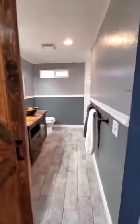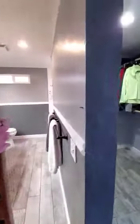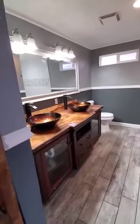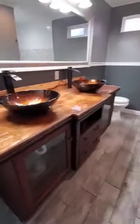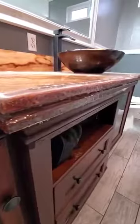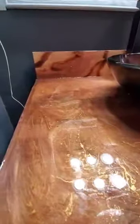There's a sliding barn door here for the master bathroom. Kind of a cool little touch. And then it looks like probably a handmade vanity. From a distance, it looks cool, but as you get closer, you can see the epoxy here kind of dripped and ran over. It's a little bit uneven and there's some scratches, but it's definitely unique.